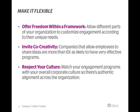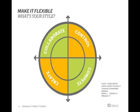And then respect your culture. You want to match your engagement strategy with your overall corporate culture so there's an authentic alignment and purpose across your organization. And this is a really good chart to see what your organizational style is and to create your platform within the right culture. So how do you activate your employee engagement program based on your culture?